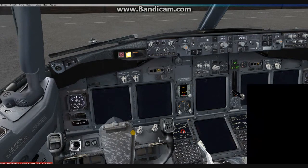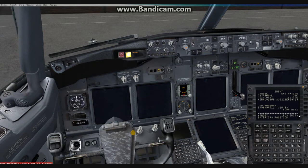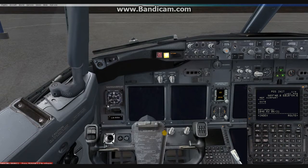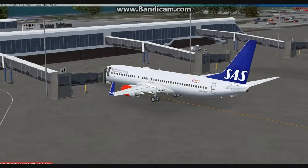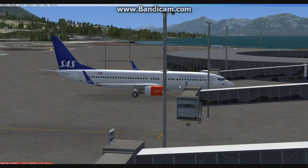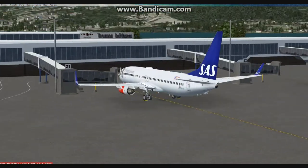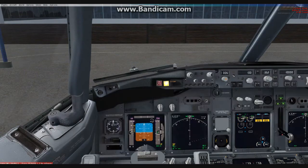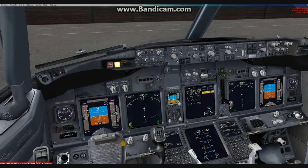You can see here on the FMC it says enter IRS position. I'm going to do that. Press next page and then copy and then paste, like so, and the screen should light up in just a few seconds. You can see pretty nice airport scenery for Tromsø. Okay, so now you can see the screen has lit up.